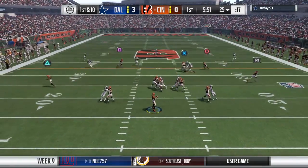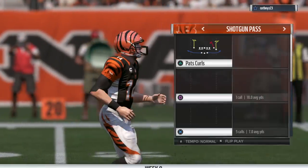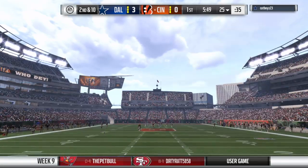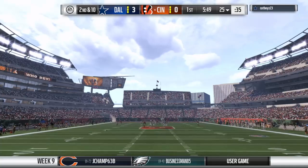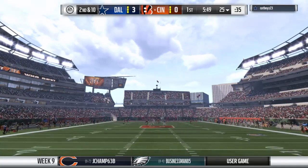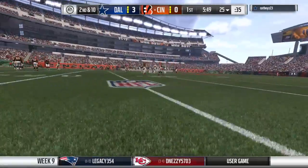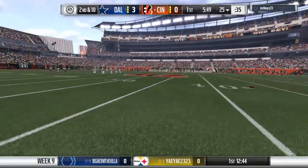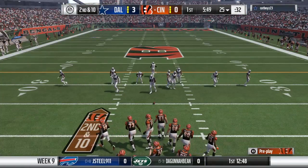They go back to the air here after the INT. And this one's incomplete. They were trying to get the connection with a former Buckeye, Braxton Miller. And that'll bring up second down. And the offense trots out onto the field. And A.J. Green is an absolute playmaker on the perimeter for his team. Offense still needing 10 yards. Second down.